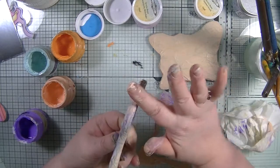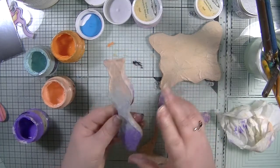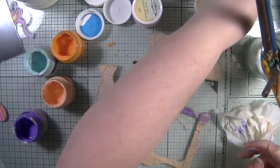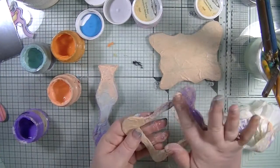Right, I am loving the handle. I mean, that handle looks fab. I've also got out, I'm going to use this souffle, which is the purple constellation one, and it changes colour as you look at it, which is super, super fun. Right, let's do the same over here.